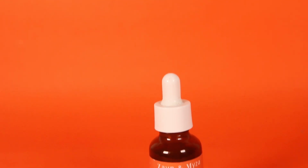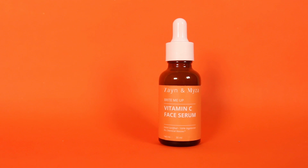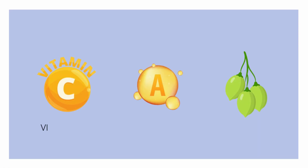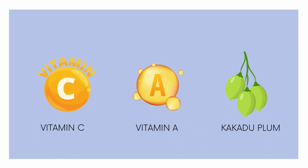I move on to the Zayn and Myza Bright Me Up Vitamin C Face Serum. Now, this is a non-sticky formula which is very lightweight and gets absorbed in your skin super quickly. It is infused with vitamin C, vitamin A, and it also has Kakadu plum, which helps in moisturizing your skin and makes it glowing. The best part about this serum is guys, it helps in reversing the damage which is caused by harmful UVA and UVB rays.